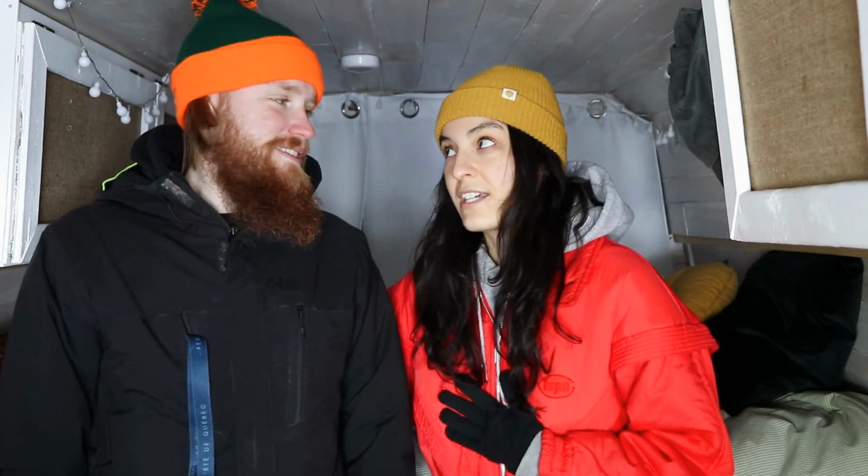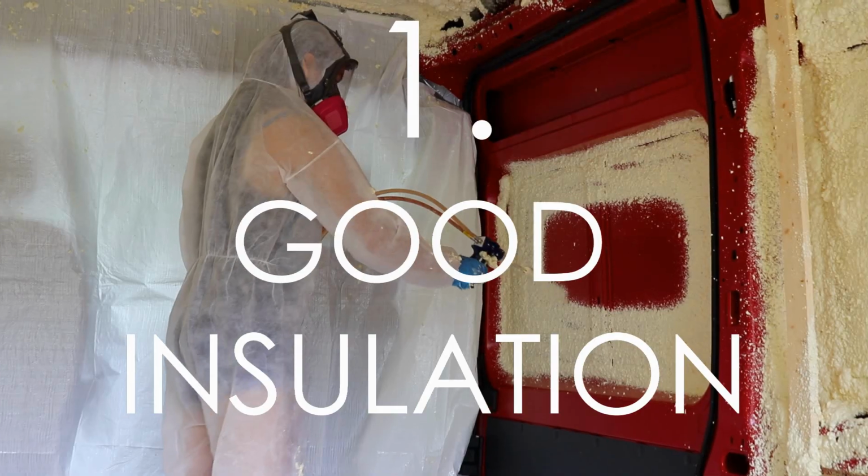For sure, if you are living full-time, we would want to have a heater during wintertime, because it just gets very difficult to manage daily chores and it's hard on your system in the long term. But if you're traveling and doing a week or two in that weather, here are tips to manage around cold weather. So let's get into it.